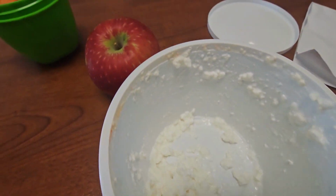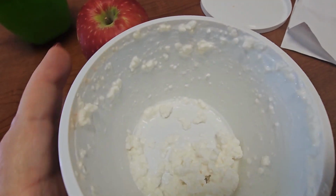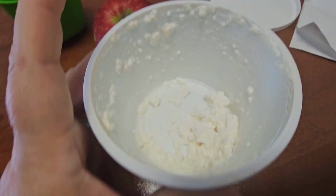It looks orange on the side there because my husband was dipping the Doritos into the cottage cheese. And if you've never tried that, don't try it because you will be very addicted to it.